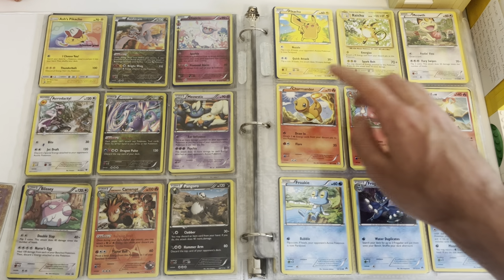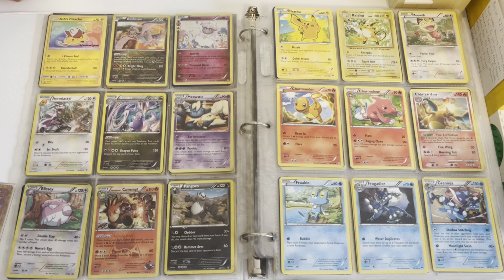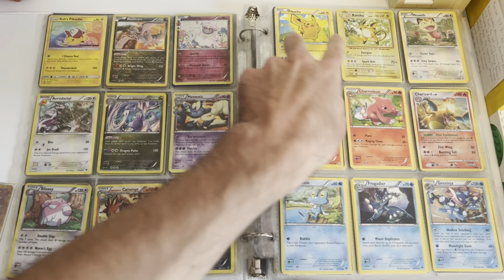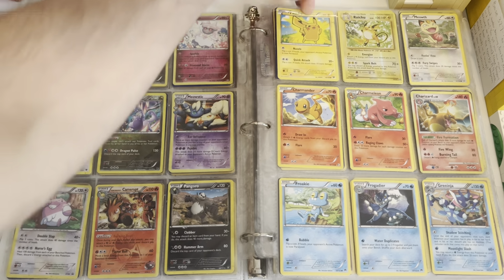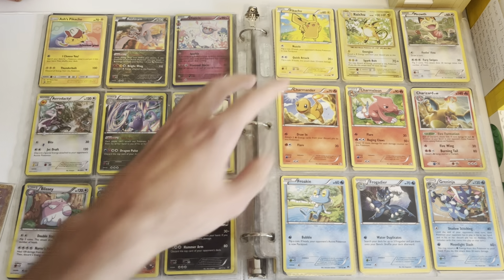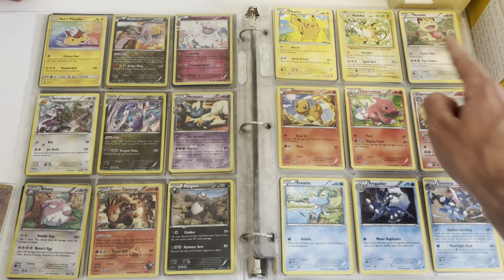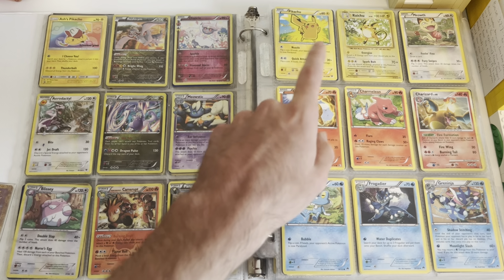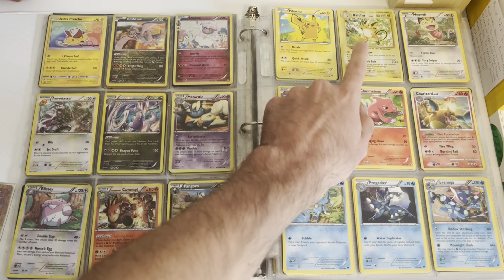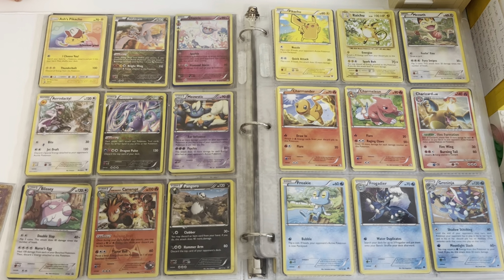These are some of my evolutions. You'll notice from here on out, I have a lot of evolutions. So 1, 2, 3, kind of evolved from, yeah. So I have Pikachu and Raichu. I have multiple cards of them. So not here, but you'll notice Pikachu is spread throughout the binder. There's Meowth. This I got from that Mewtwo pack, I believe. So that's cool. Raichu, I have a few of him.